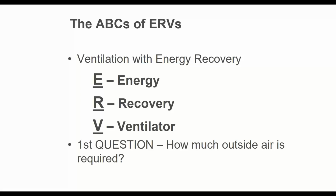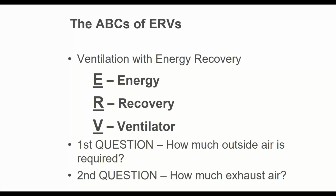The larger the system, the more outside air you have coming through the system, and the more exhaust air going with that, the faster you'll be able to pay down the technology cost. This is not new technology, by the way. We've had this for decades and decades. At least at our office, we've been using it a lot for the past 20 years. And prior to that, we didn't use it much, but it was available.